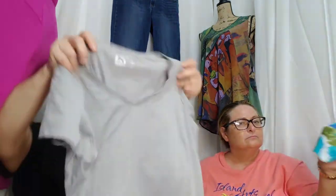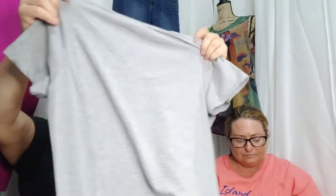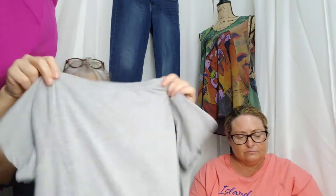And then this is an RBX, and it is a small, nice little workout shirt, because those have been going a lot.